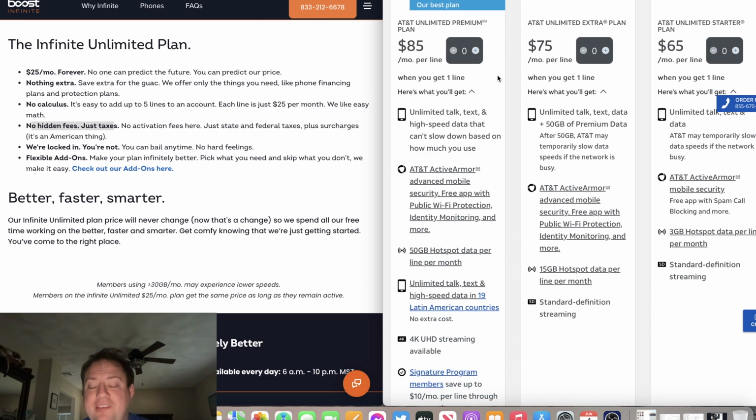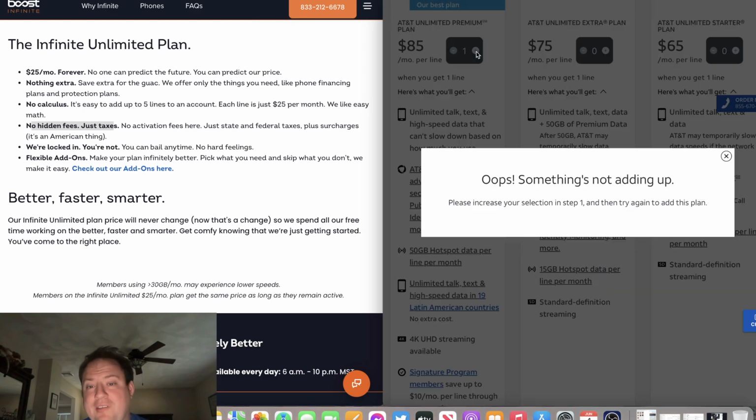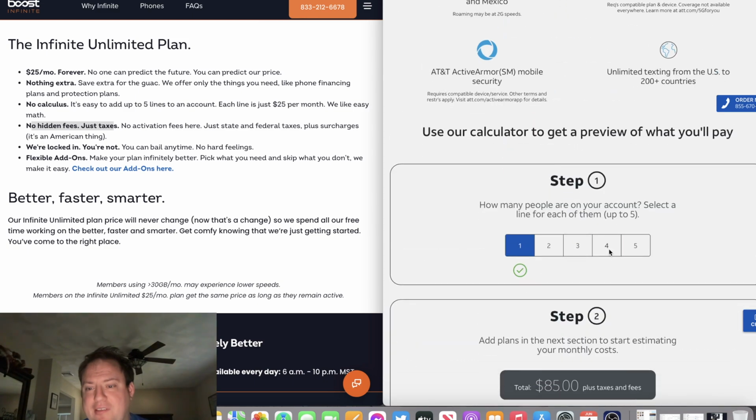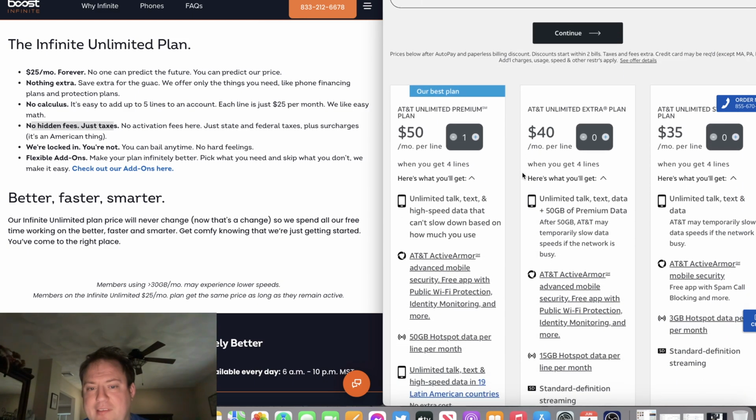Now, this plan is wildly more expensive than Boost Infinite, but you're getting a full-fledged postpaid, no throttles, no video throttles, top-of-the-line plan. I'm on Circled In with a large family plan, so I'm trying to show that to you guys here. All right, so there you go.